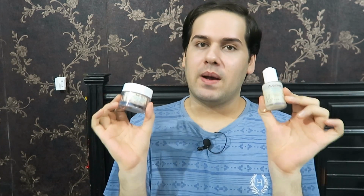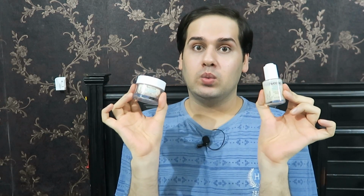I will recommend you to apply these products when your skin is still damp. These work really well on damp skin. Not every moisturizer works when you apply it on damp skin. Some moisturizers leave your skin very tight and dry. This doesn't leave your skin tight and dry. This works really well on damp skin.